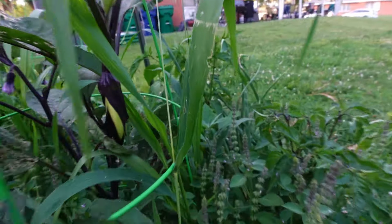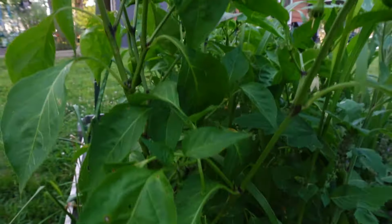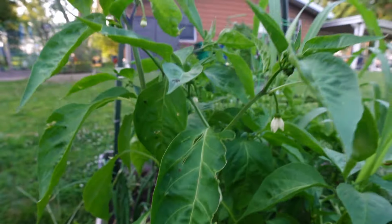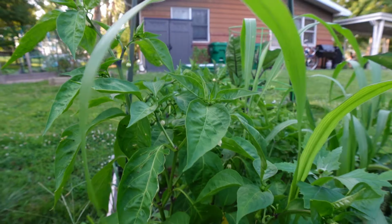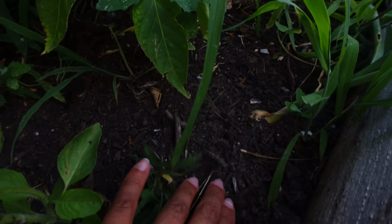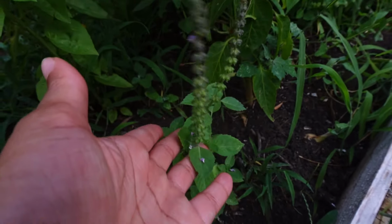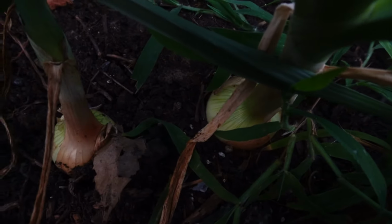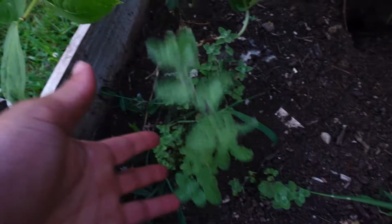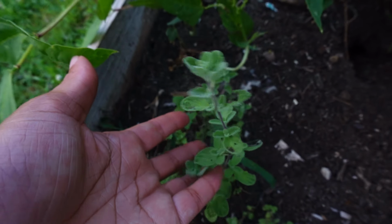Right next to it, we have some Nagasaki eggplant, and it is flowering and looking like it is producing fruit. And right next to him are 2 Anaheim peppers, which this is the 3rd year growing them, and they're always just slow to produce, but once they produce, they really get going. And down here at the soil level, we have some Tulsi basil and some onions that are starting to bulb, and I am just so excited when we get to harvest those. And right next to it is some oregano.